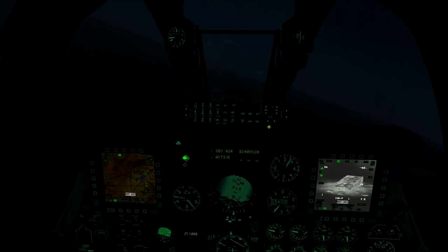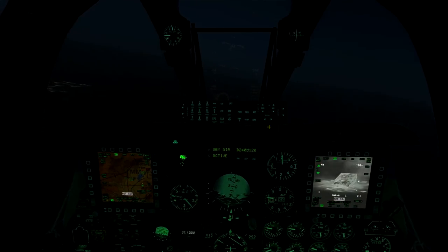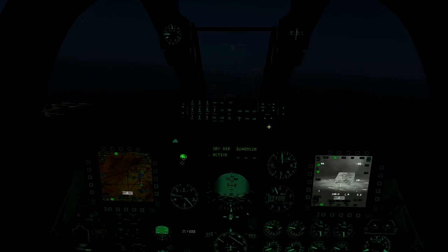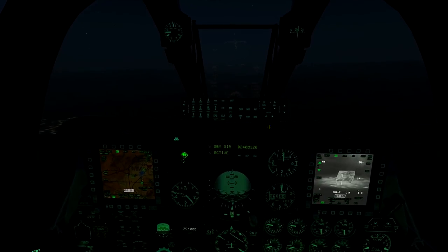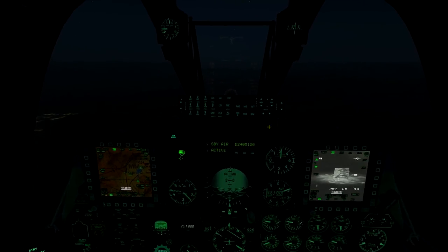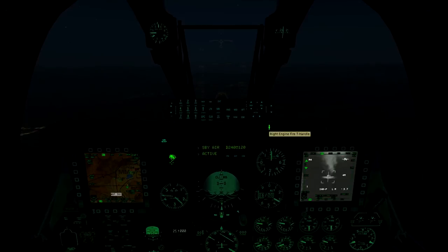Flying the wrong waypoint there. Set our TGP.